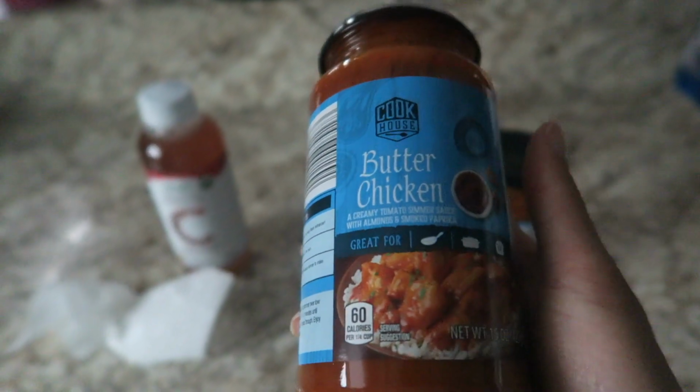Let me know down below if you've had the tikka masala one. It is so tasty, and I love it. I just shred up some chicken tenders that you saw. Did I show you? Yeah, I did. I will just shred those up, throw them in a pan, put them over brown rice, and that's a meal.